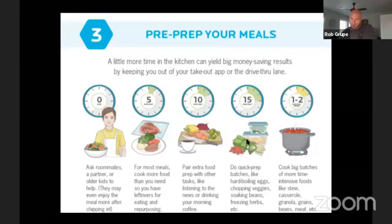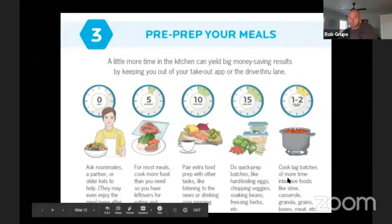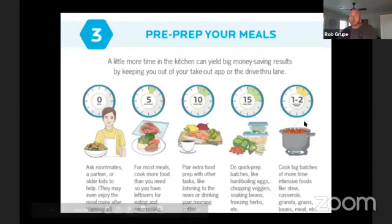And then do quick prep batches like hard-boiled eggs, chopping a bunch of veggies together, soaking beans, freezing things, and then big cook batches. So a little more time intensive foods like stews, casseroles, things like that. That way you've got stuff for a while to go around.